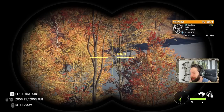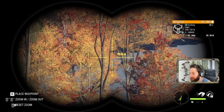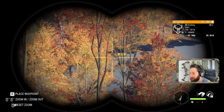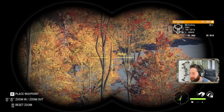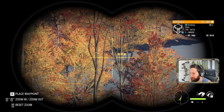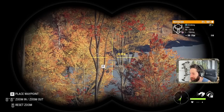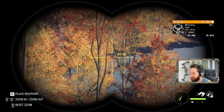Oh my god. Look what I just found right next to that buck. Holy. Look at that rack. We got a 220 plus whitetail right there. Maybe even bigger. I can't tell, but we also do not have a shot either, so that's not really a good thing. And that buck there is about 300.